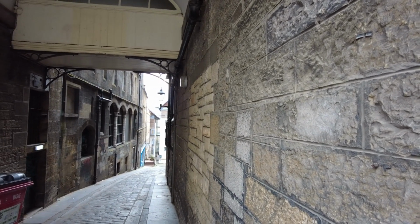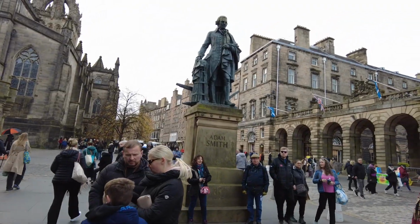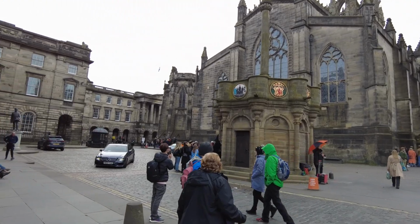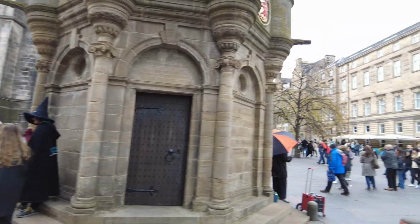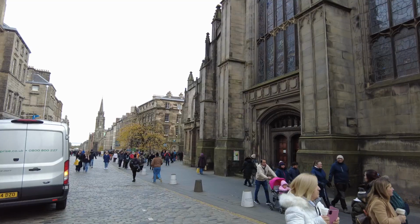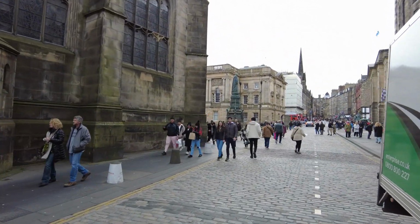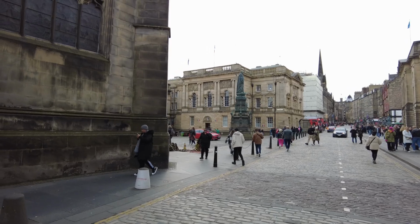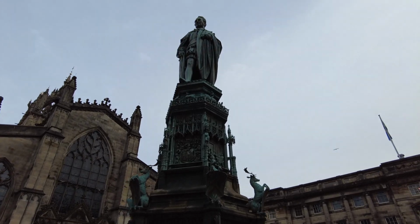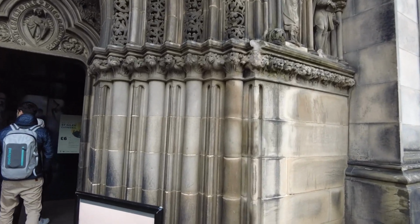So this is another close, which is Old Fish Market Close. So this one is very close to this church. You will come across the statue of Adam Smith, and then we'll continue walking. Okay, so we are walking on the same Royal Mile in Old Town, and now we are in front of this church. It's called St. Giles. So there's this amazing statue right in front of St. Giles Church. Sorry, I've been calling it a church, it's a cathedral.